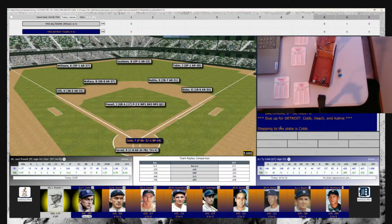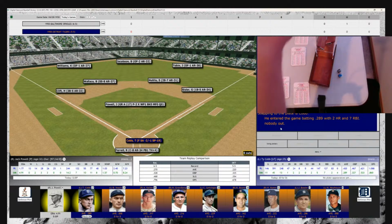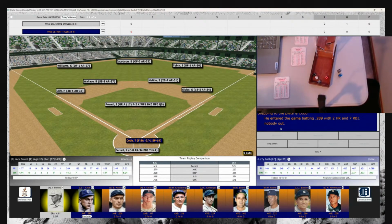Orioles nothing. Tigers coming up to the plate with Cobb, Veach, and Kaline. Ty Cobb's batting .289. He's got 2 homers and 7 RBIs. This is Jack Powell's third start. He's 0-2 with a 4.91 ERA. And that's going to be against the righty. Swing and a miss. Jack's going to strike Ty Cobb out for out number 1.